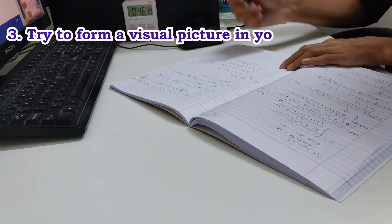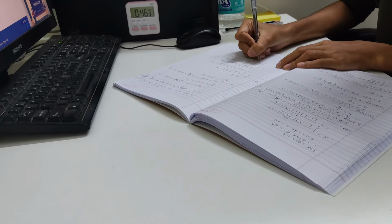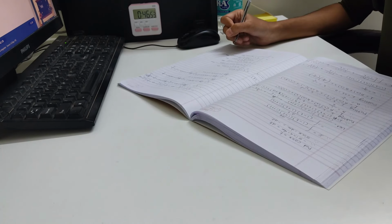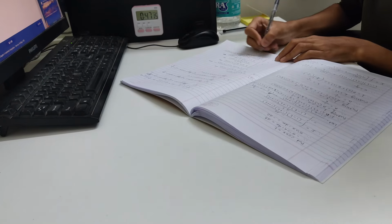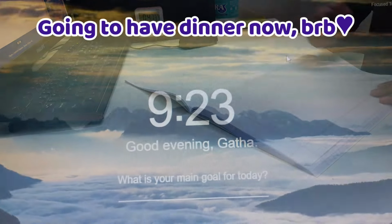Try to form a visual picture inside your head. Again, as I told you in the first tip, reading through the textbook as much as possible. For remembering, I think forming a visual picture is much better than just reading and reading.